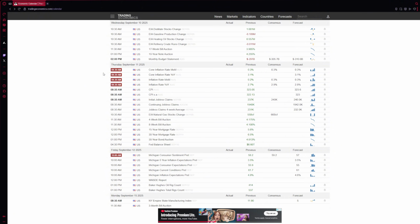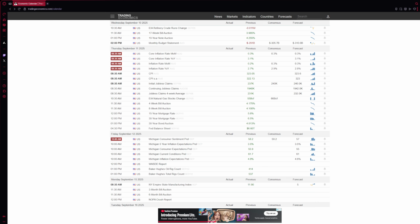Bond auctions are dotted throughout the week. A smooth bid helps financials and duration sensitive equity groups. And then Friday at 10 a.m., we get Michigan consumer sentiment. The market hasn't been putting as heavy of an emphasis on this, but it can still move the market sometimes, so we're going to want to keep an eye on this.